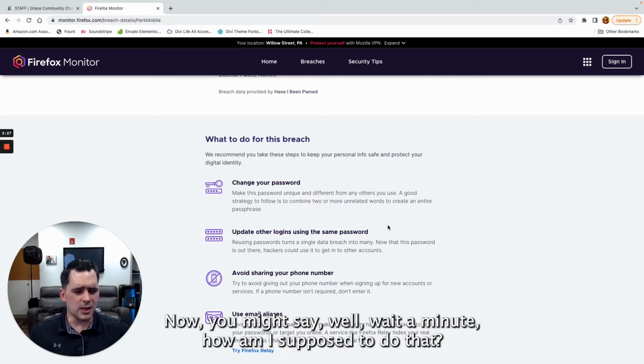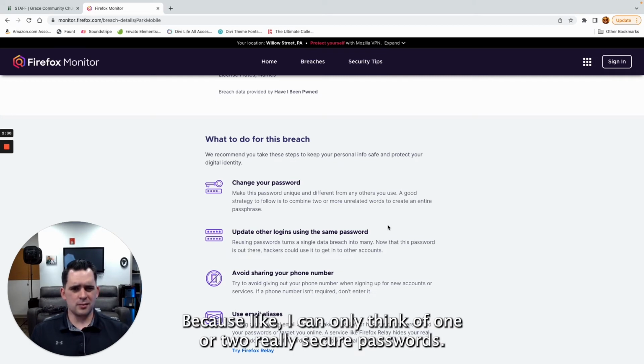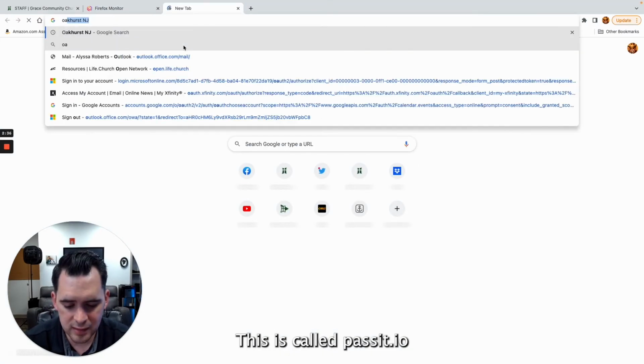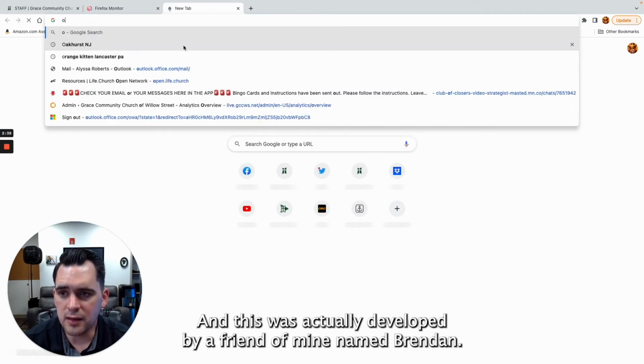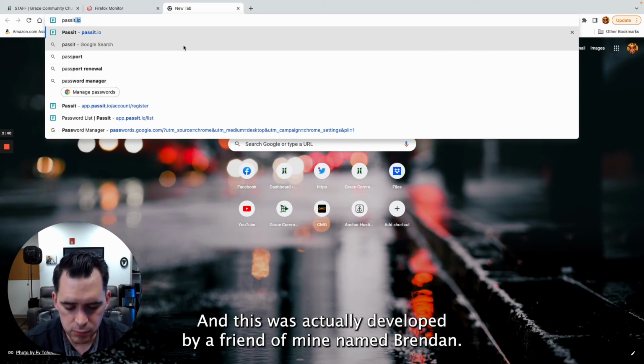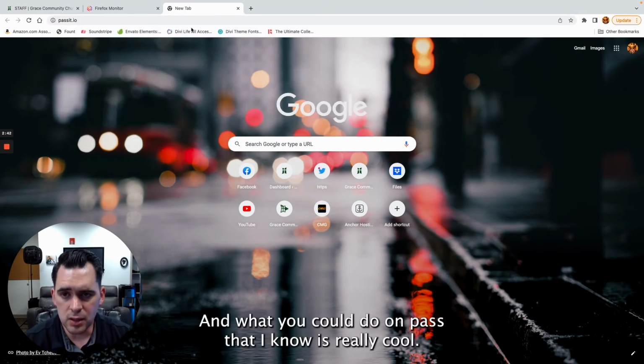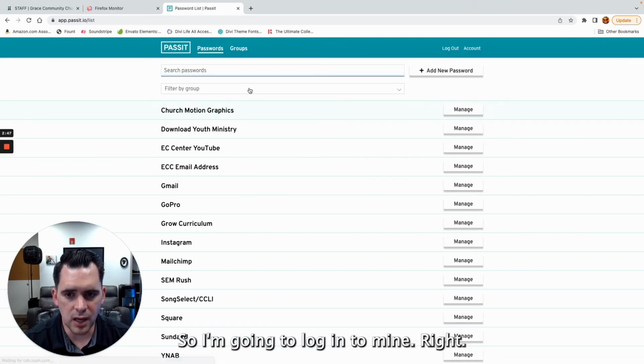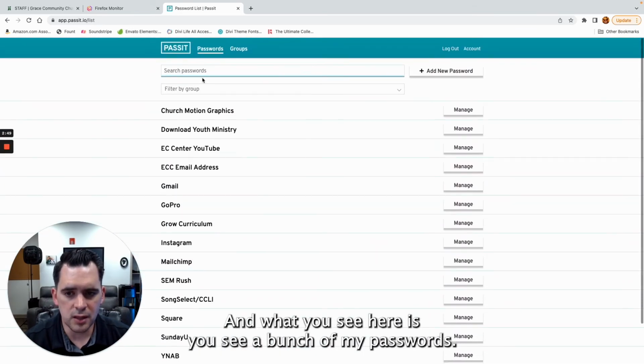Now you might say, well, wait a minute, how am I supposed to do that? Because I can only think of one or two really secure passwords. I want to show you another really cool tool. This is called Passit.io, and this was actually developed by a friend of mine named Brendan. And what you can do on Passit.io is really cool. So I'm going to log into mine. And what you see here is a bunch of my passwords.